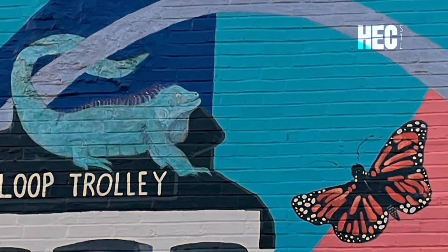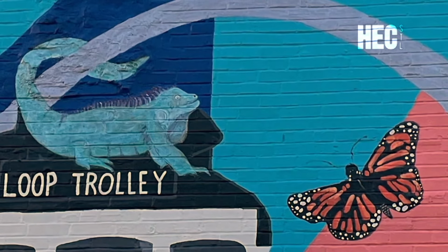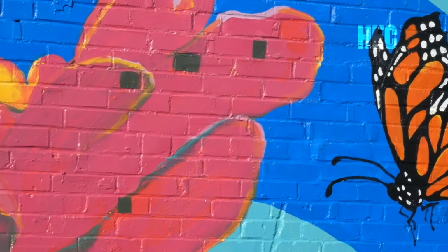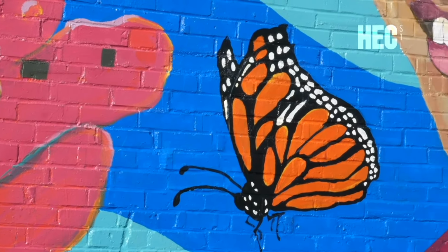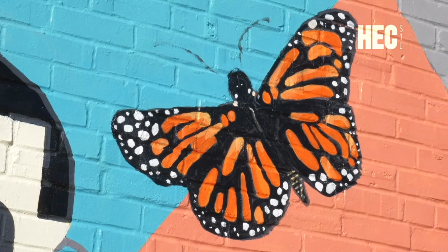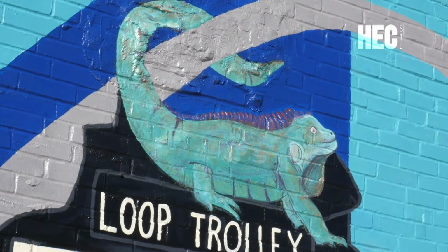One of the characteristics of both the iguana and the monarch butterfly, both species that are able to adapt to different situations, different weathers, different environments. So we thought, how about that? Because we have those species in our countries and they reflect on that ability to blend in, ability to live in different environments.